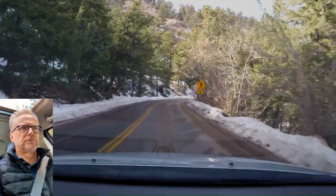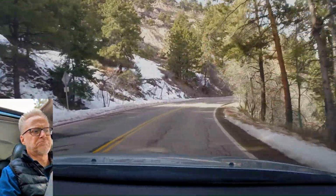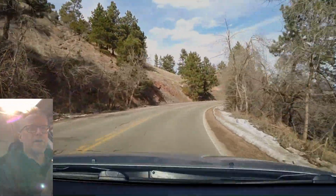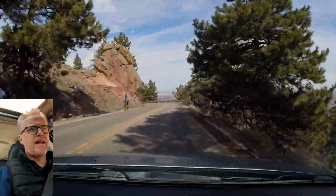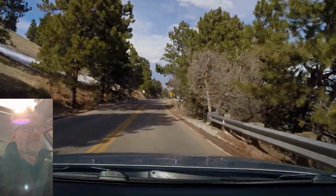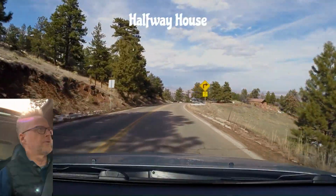I love this drive. It's still doing 20. We're under 25. Tooling around. Don't hurt anybody. Come out, visit, drive this. It's spectacular. There's plenty of places to pull over and get a view, take photos with the family. But take your time. Too many people up here enjoying this. Don't want to hurt anybody and ruin your vacation.